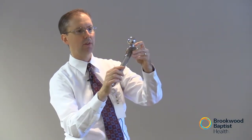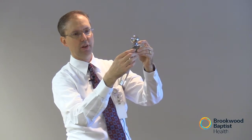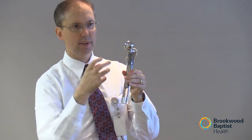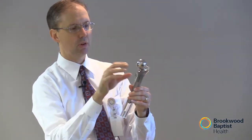And it's a little bit hard to see. We can pass this around just a little bit, but if you look closely up top here, there's a gritty surface on the metal, and that surface is actually a 3-dimensional matrix. It's like a maze, and the bone likes that. So it grows inside the maze and attaches onto that, and that's what keeps the implant in the bone. And usually within 6 weeks or so, the bone has grown into the implant, and that means that you have a solid fix. Then the same thing on the socket.